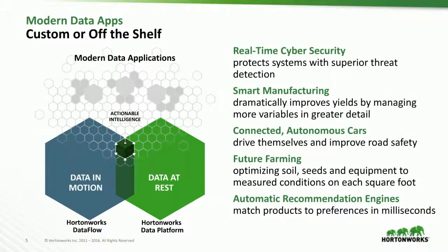Now, what we wanted to share here are a few modern data apps that convert yesterday's impossible task into today's new products, cures, or conveniences, or even life-saving innovation. So you can see here we've got cybersecurity as an example. We've got leading-edge companies who are looking at future connected automated cars. That's with the age-old auto industry, but we've got leading companies looking at future farming, automatic recommendation engines, I should say. And all of this is helping us to innovate, and whether it's off the shelf or customized, the data in motion and data at rest with modern data apps are allowing us to create significant innovation in the organization.